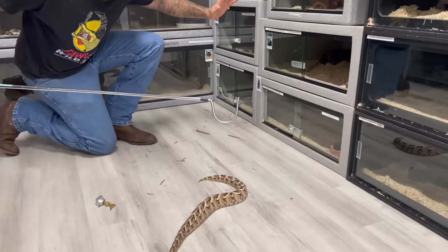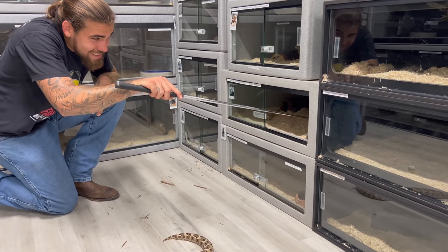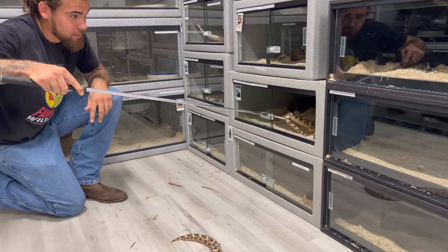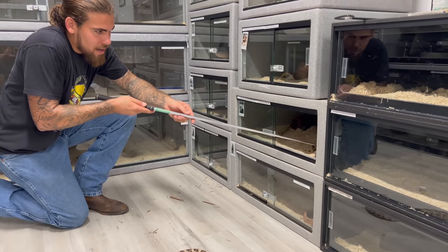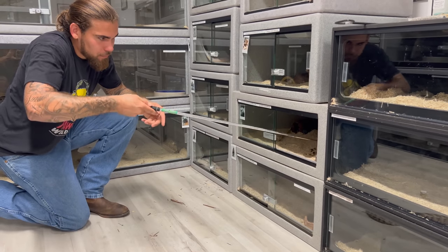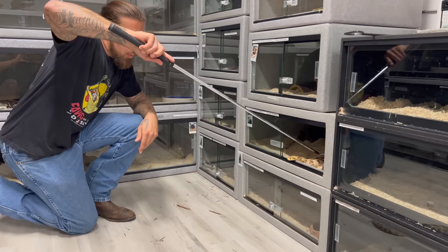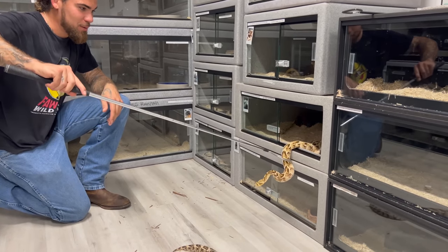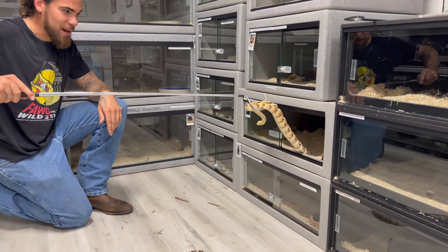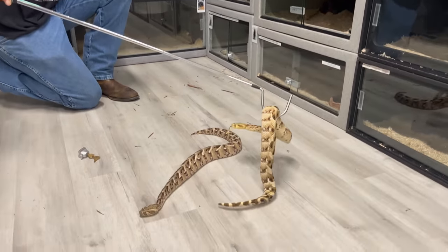All right, now you wanna be extremely careful when working with puff adders. Working with one is dangerous enough, and two is just crazy. Now this guy just ate a couple days ago, and he's got a little bit of poop in his enclosure, so we're gonna pull him out as well. But wait till you guys see the colors on this snake. Woo-hoo. Even compared to that female, look at the colors on that guy.